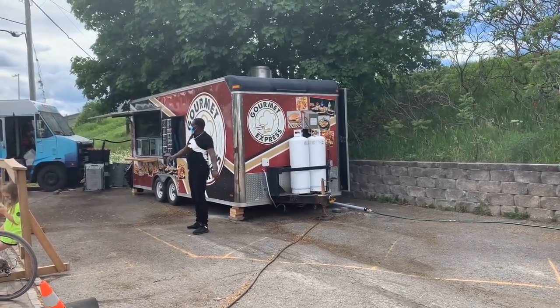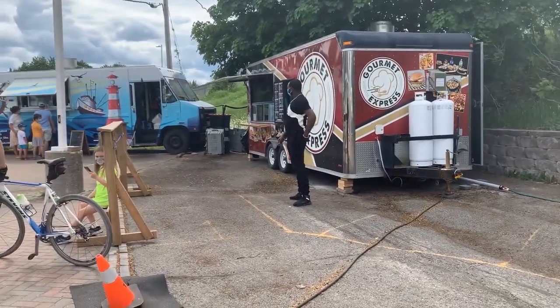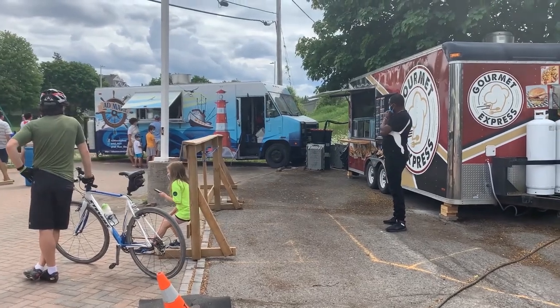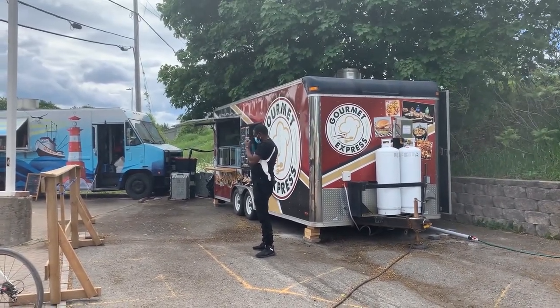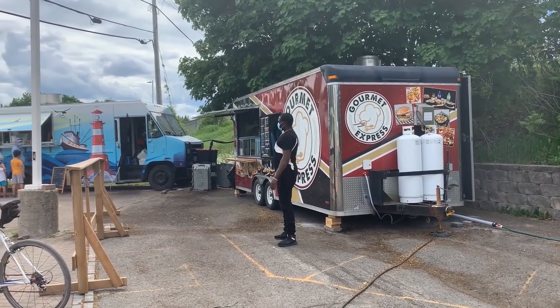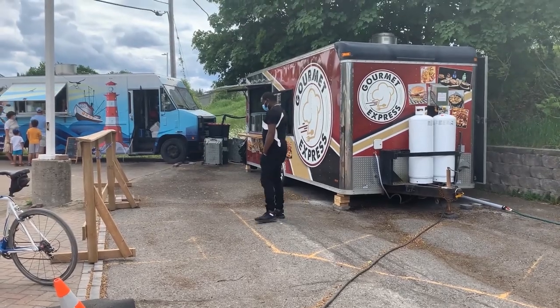All right. So Blended's over there, family, by the Gourmet Express truck, side by side to the Mare. So here you can go down and check out both of these food trucks. Gourmet Express has a lot of platters with burgers, fries, sausages, poutine. Lots of options, but Blended right now is just trying to hide from the sun.